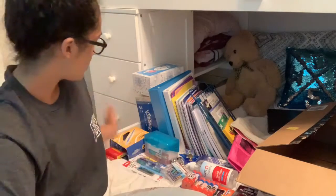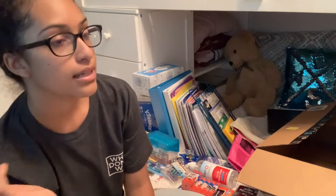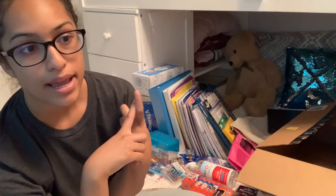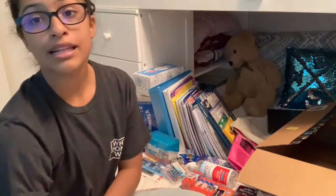So here's all my back to school stuff that I'm going to be showing to you guys. All that I'm missing from my list is disinfectant wipes and paper towels, because those ones are hard to find. So yeah, anyway, let's do this.